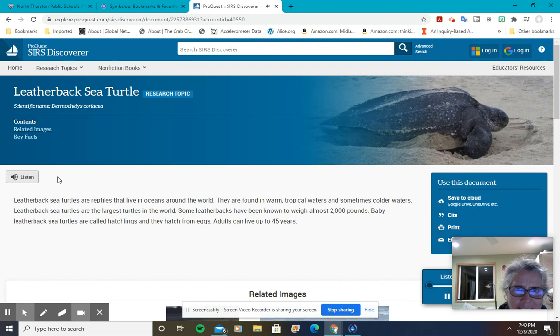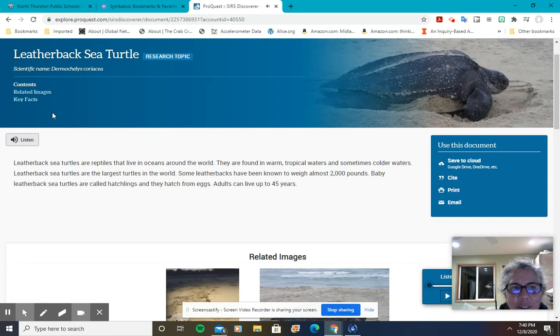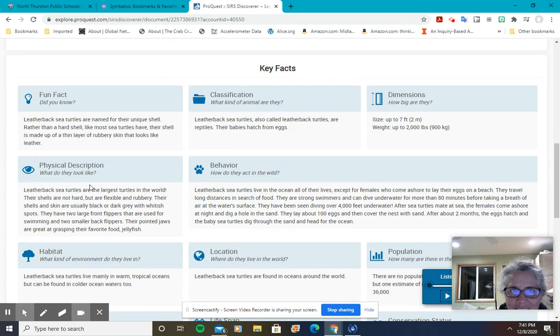Leatherback sea turtles are reptiles that live in oceans around the world. They are found in warm, tropical waters and, hang on a second. Oh, there it is. Okay. So if you wanted it read out loud to you, it can. So they have a little introduction paragraph about it, but scroll down because they've got all this information.